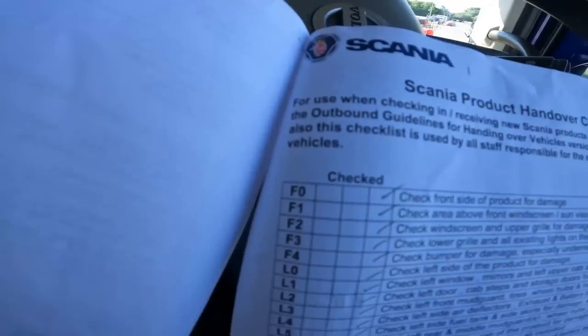All ticks. No damages on the first one, which is what we like to see. Now let's have a look at the second one. All ticks again. No damages. Oh, there's another two split new Scanias delivered, four all in we've done this week.